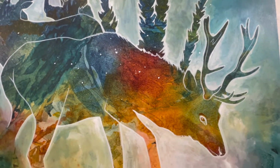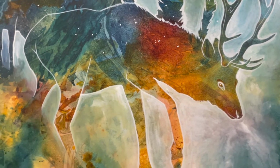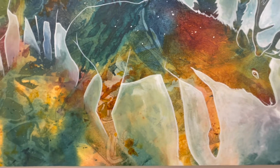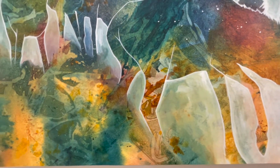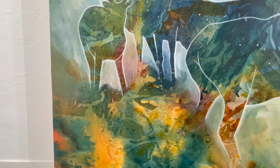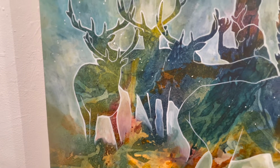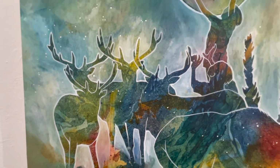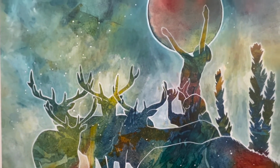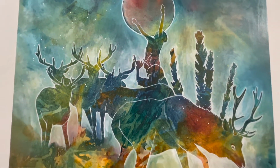A little bit about process. I use watercolor and lots of it, and then I impress upon it with various items, but mostly plastic, and of course recycled plastic, that I leave in the puddles of watercolor. And then let dry, stretch, and paint over with gouache or opaque watercolor to get that outline.